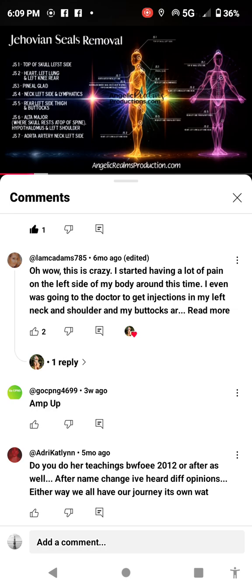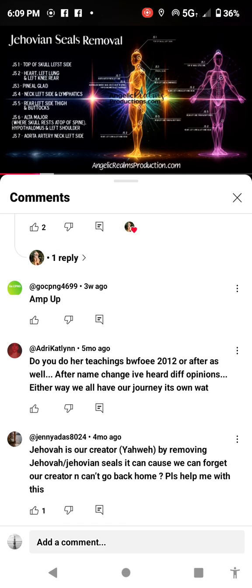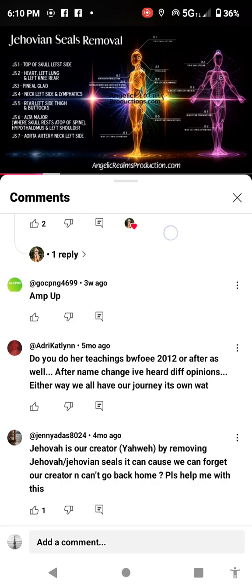And why haven't we heard about these J Seals? Well, before now, understanding Jehovah's Seals involves knowledge of energy, anatomy, and metaphysics. Specialized information about these seals is often found in spiritual and alternative health communities, and it's not in mainstream education and media focused more on conventional topics. It's ancient knowledge, and these seals are often connected to ancient texts and esoteric teachings.